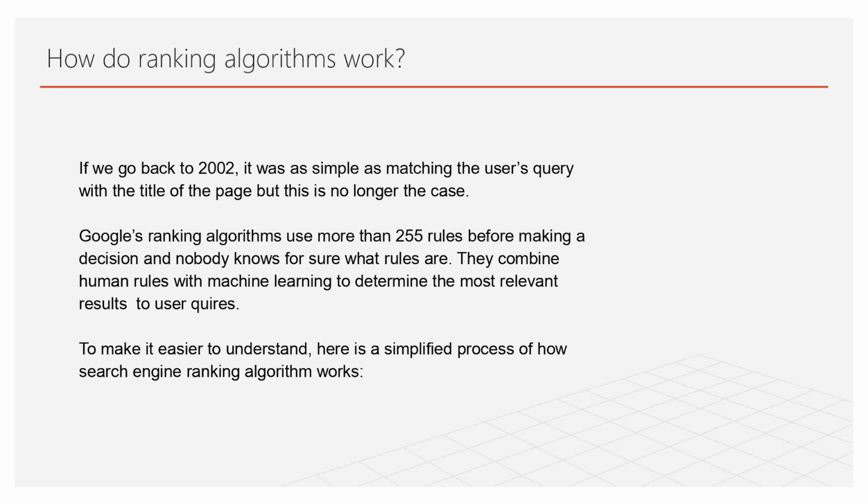Things have changed a lot, and now machine learning and computer programs are responsible for making decisions based on a number of parameters that are outside the boundary of the content found on a web page. To make it easier to understand, here is a simplified process of how search engine ranking factors work.